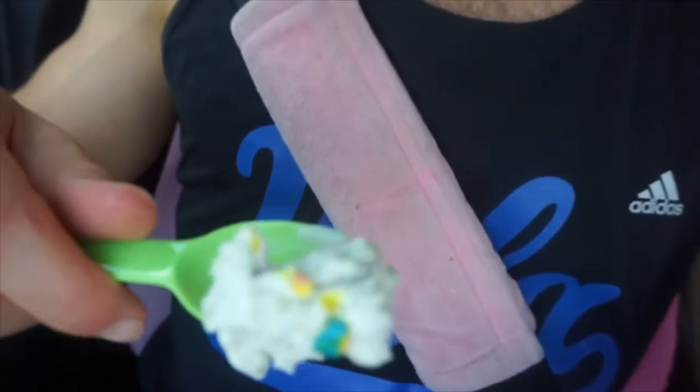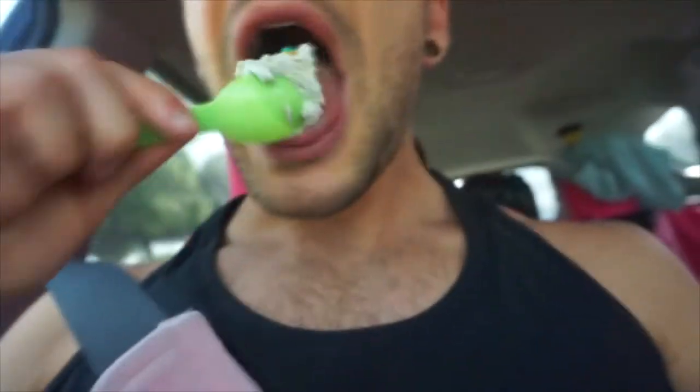it tastes like anything else. Well, it's pretty good. Lucky Charm marshmallows, so you can see the marshmallows. I give it like a 5 out of 10. It's just fair. No regrets.